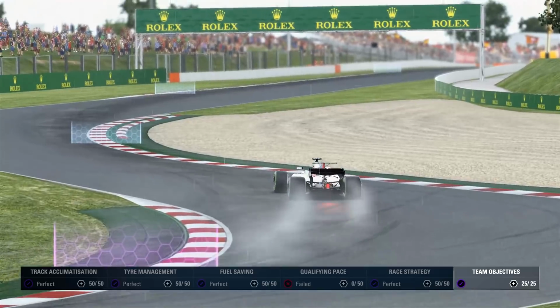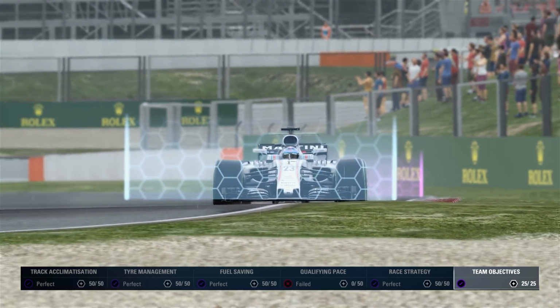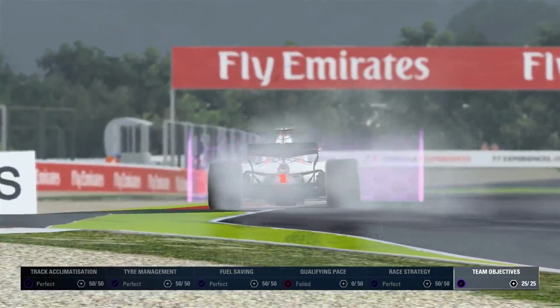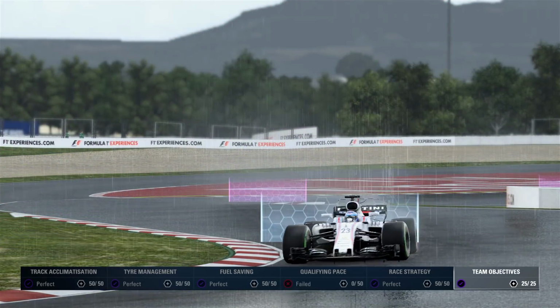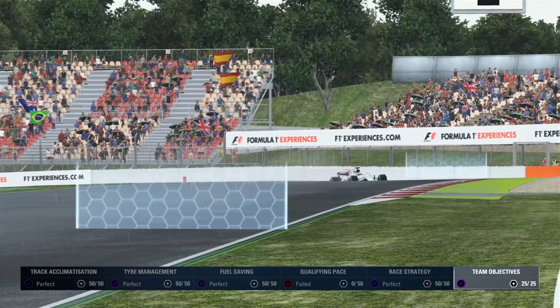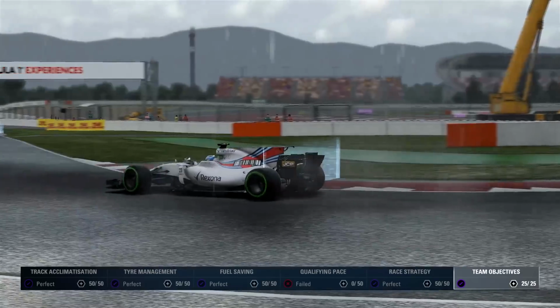But as you can see, meanwhile in Friday practice in the background, most of it was in the wet except for the qualifying performance test, which I actually did in the dry, and I couldn't do it. I was just shy of getting the green score, but I just really couldn't match it. The pace just wasn't there. However, I wasn't too downbeat because the car felt pretty good.